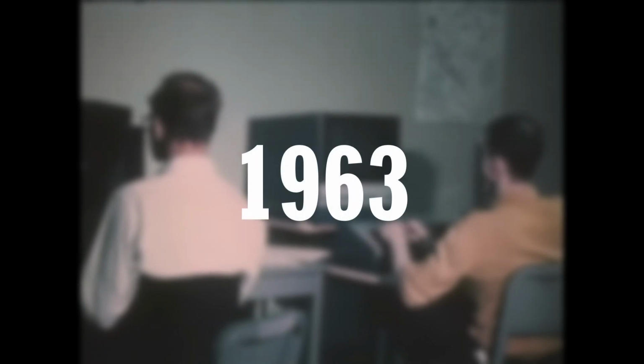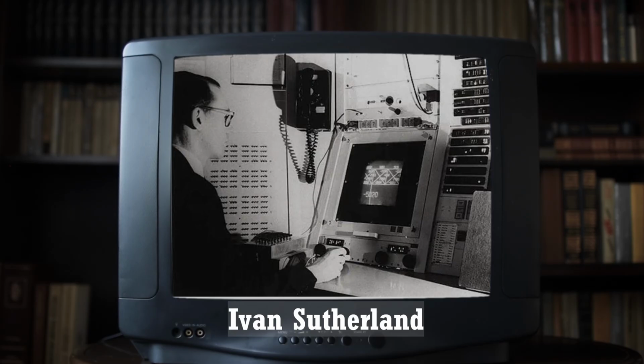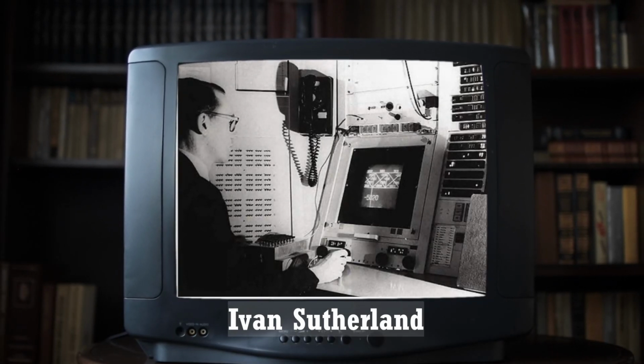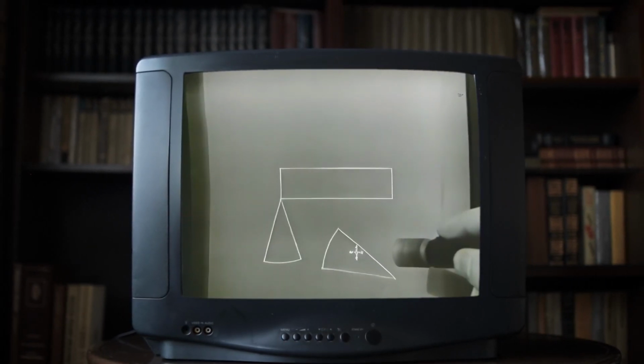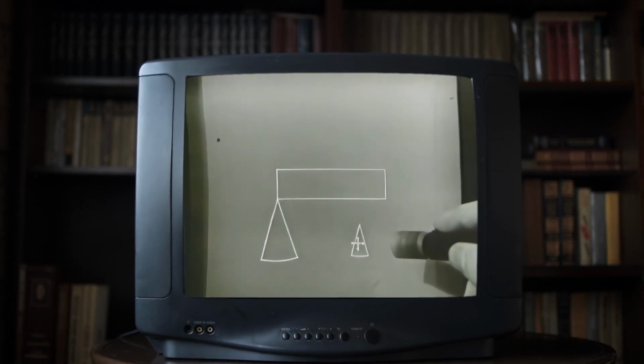In 1963, a computer program written by a student at MIT created a major breakthrough in computer graphics. A student named Ivan Sutherland wrote a program called Sketchpad for his PhD thesis. Sketchpad was the first program to ever utilize a graphical user interface. With Sketchpad, users could interactively draw and manipulate geometric figures directly on a computer screen.